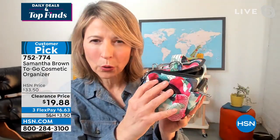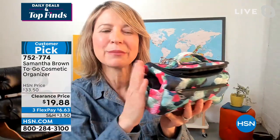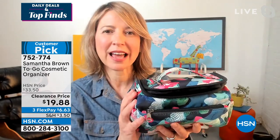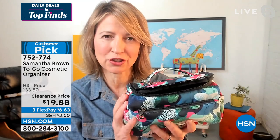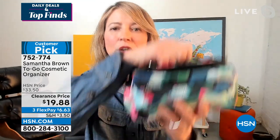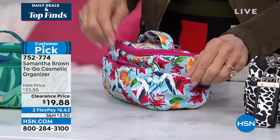People use it as a cord organizer to put all those cords that get tangled up and you can never organize them. Here's a smart way to do it. A pill organizer. Also, a lot of people just have it as their general purse organization. If you have multiple handbags and you just want all your essentials to go from one bag to the next, this is the way to do it.